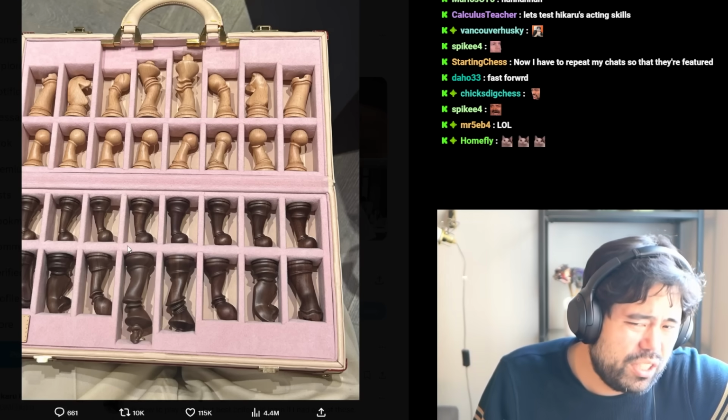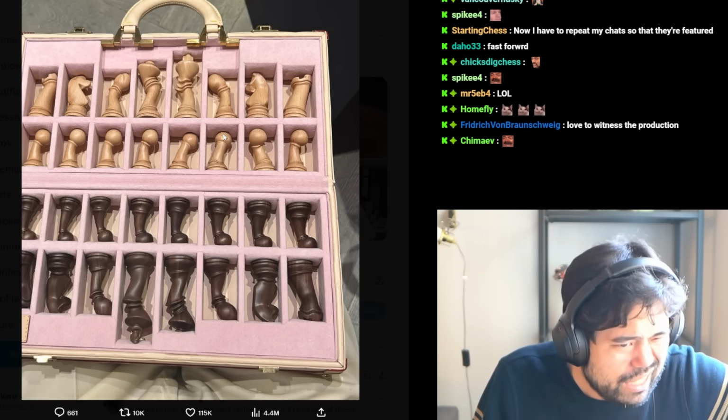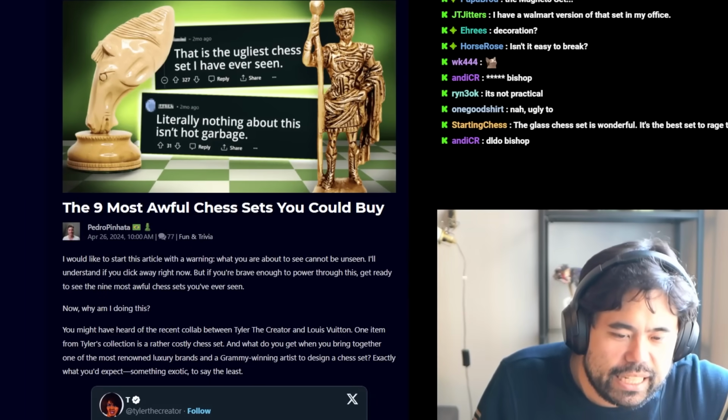I mean, I've been in chess 30 years, and I don't think I've seen a set that is even remotely as bad as this. All right, the 9 most awful chess sets you could buy.